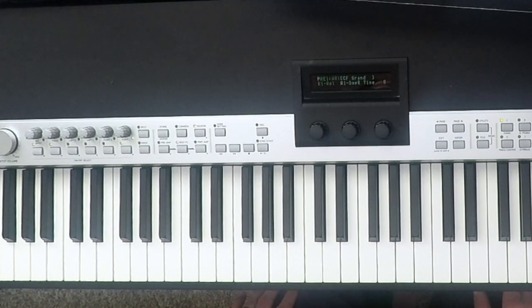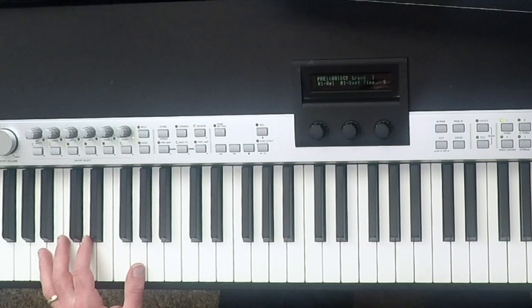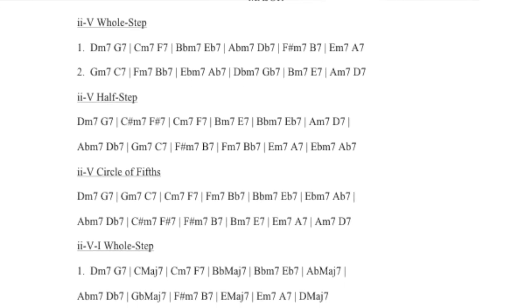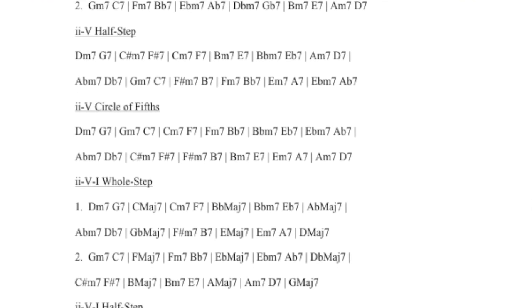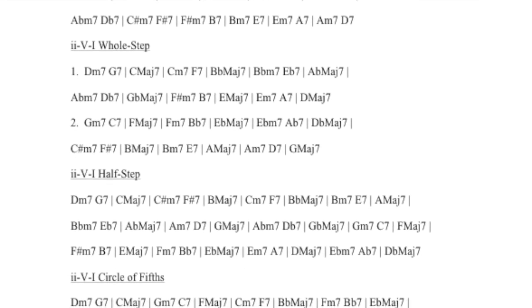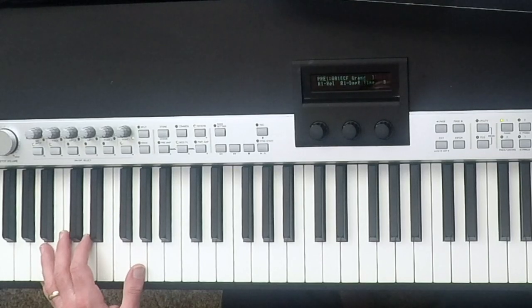Okay, so now we're going to go through the 2-5-1 cycle using these full 5-note voicings, and we're going to go around the circle of fifths. When you're playing through this, you want to be using the sheet that says common chord cycles at the top, and then it has the 2-5 whole step, 2-5 half step, 2-5 circle of fifths. You don't want to be using the written out voicings. But I am including for you a page that has some of those measures blank, so you can write them out, and they're great to refer back to if you need them.